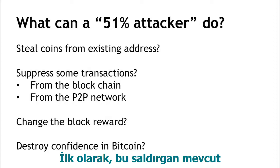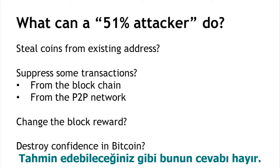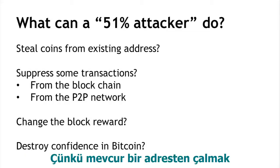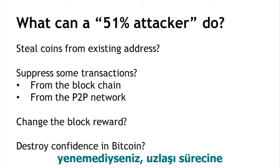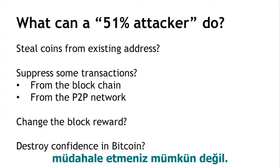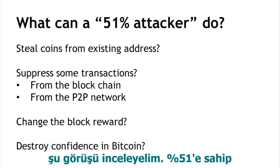First of all, can this attacker steal coins from an existing address? Well, you might guess that the answer is no, because stealing from an existing address is not possible unless you subvert the cryptography. It's not enough to subvert the consensus process. This is a bit tricky. Let's follow through this line of argument.